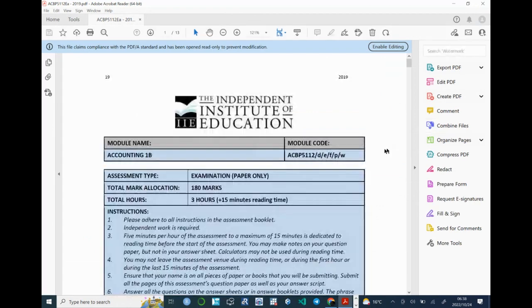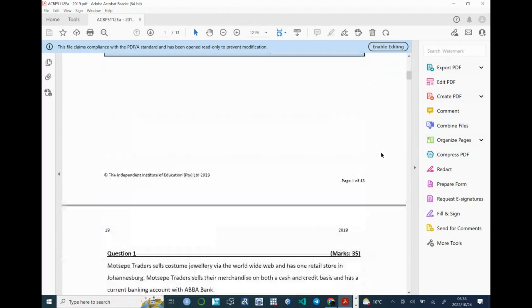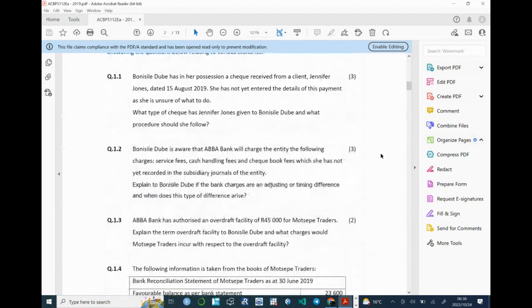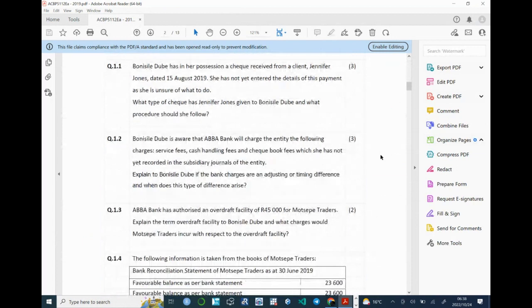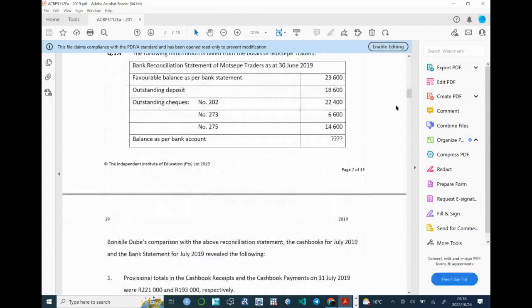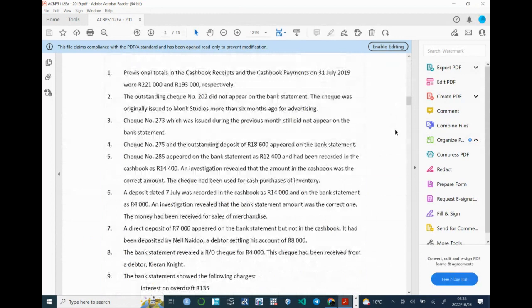So yeah, there's our question paper. You all have it in front of you. To my guys online, you can see right in front of you what we're actually doing. I think we are going to start at the end. Let's start at the end.